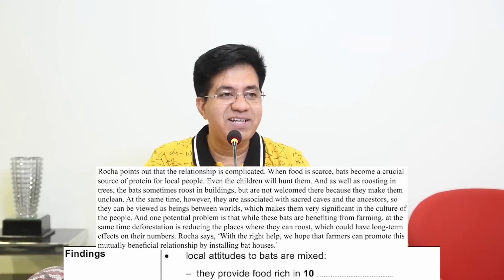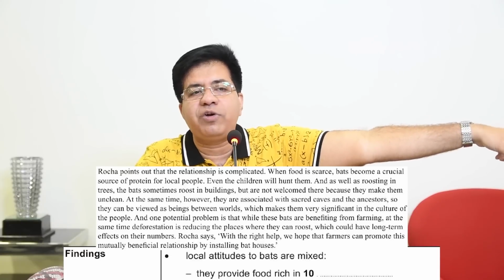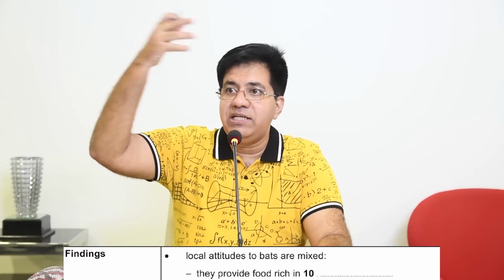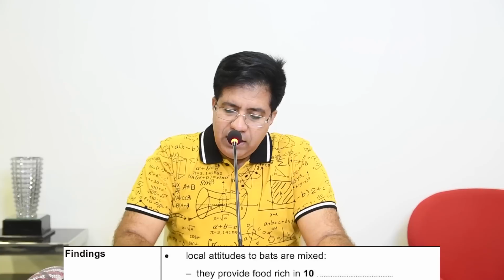So the answer is protein. Source of protein for local people, and this protein comes from bats. This is how they believe this COVID-19 started. Anyways, let's go on.